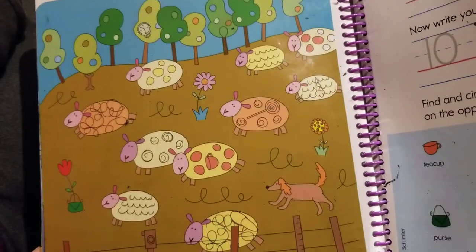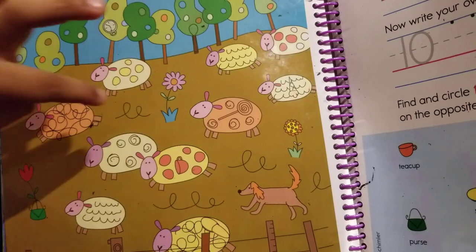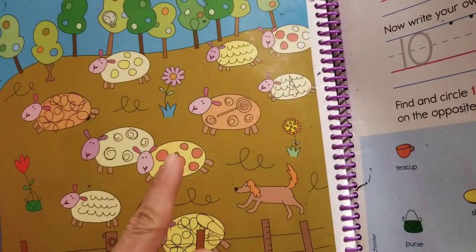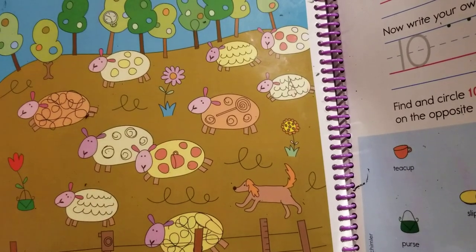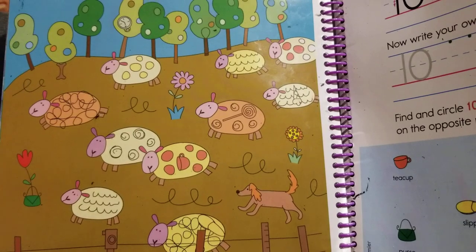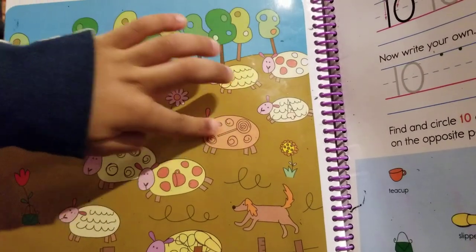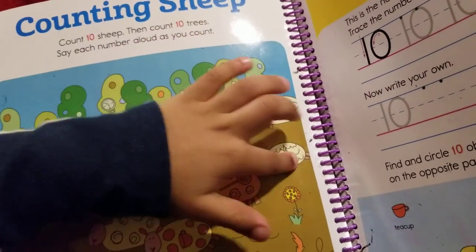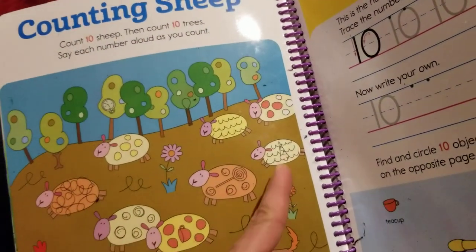Where is the teacup? Can you see the teacup? Good job. This is the teacup. Where is the lollipop? Good job. How about the ice cream? Good job. There you go.